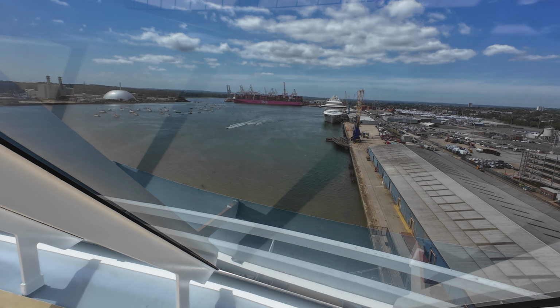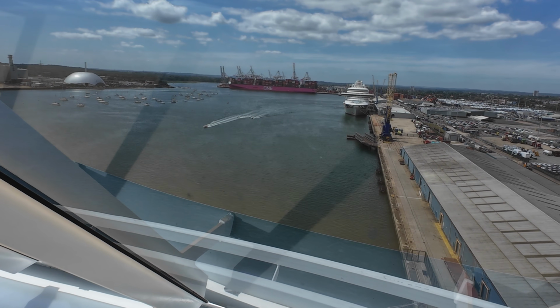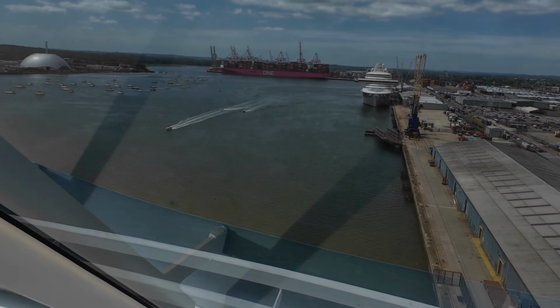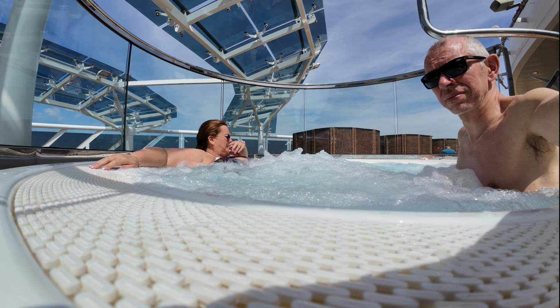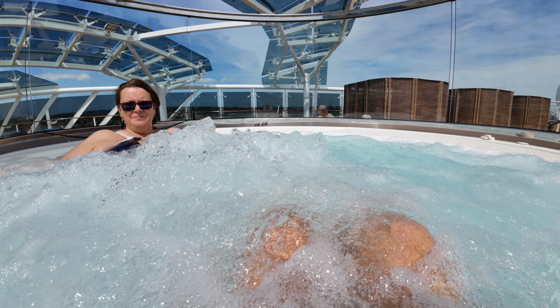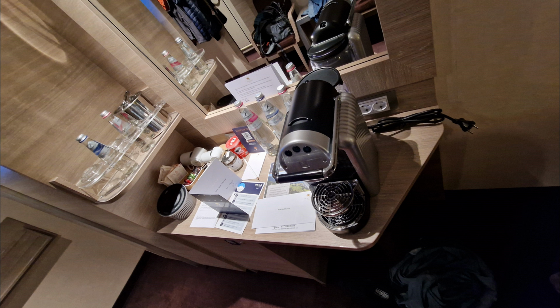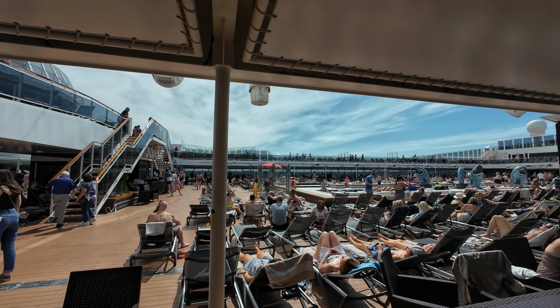We watched a bit of impromptu speedboat racing in the harbour. And then Suze grabbed her bathing suit and we went for a dip in the hot tub, which was very relaxing. We got rid of our swimwear, had a quick espresso to liven up, then headed out of the yacht club to look around the ship.